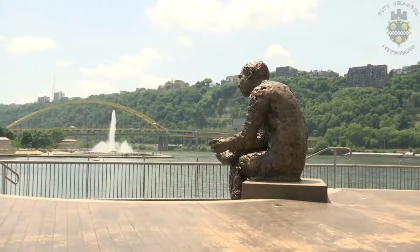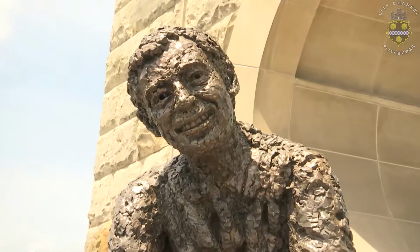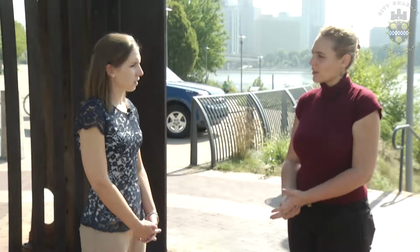We're working with the city on the future Curtain Call, which will be placed next to Consol Energy Center. And we also work with them on the other sculptures in the North Shore Riverfront Park. The Tribute to Children, Mr. Rogers sculpture is one of those. Are there any other sculptures downtown that you've worked on?